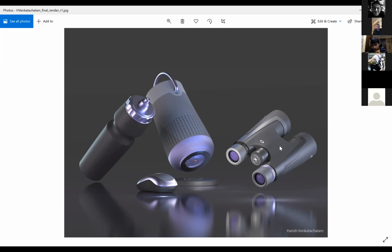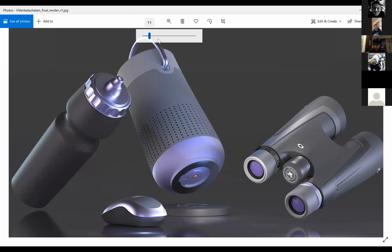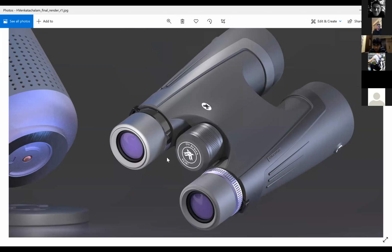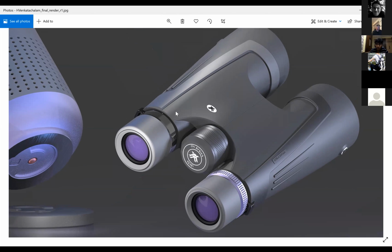I was just wondering if the binoculars are closer to the light source of the environment you built. The binoculars seem more successful at catching light and shadow than the speaker is. And I'm wondering if that's because it's just closer to the lights that you put into the environment. I don't know. I won't know until later, but just for your efforts here. Oh, look at that.